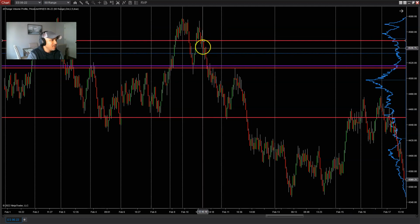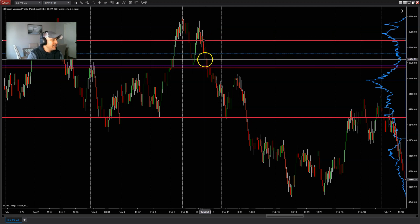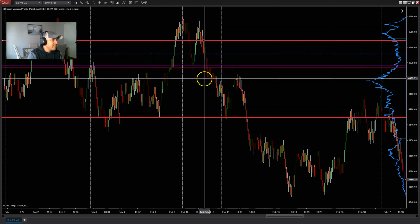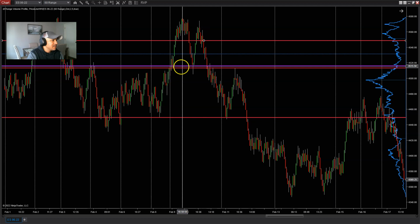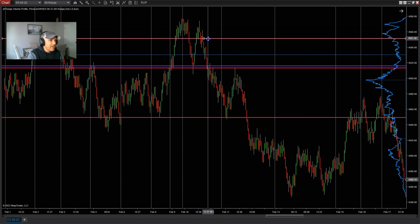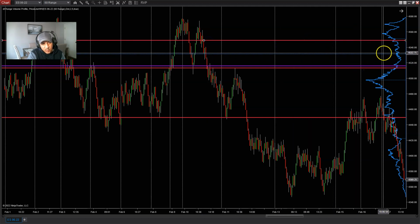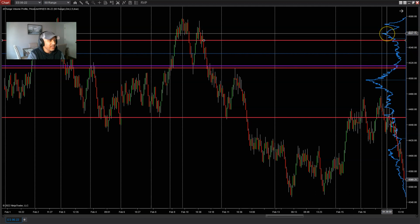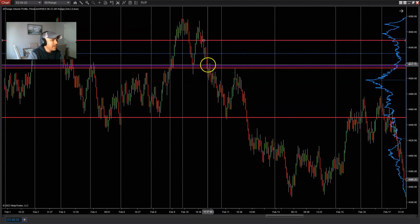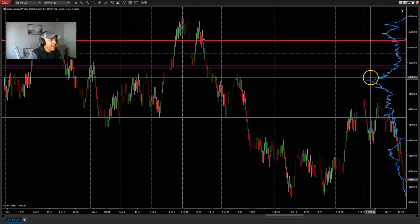Okay, some structure was formed right here. Price pushed down, pulled back, made a low, pulled back, made another low within this swing right here. And then it broke structure to the downside. So price right now is rejecting off of the 49 area. And as it stands, we may push higher and come up here and test around the 57, 58 towards the top end of this swing high right here. But price can reject here just as well and move all the way back down to this high volume area.